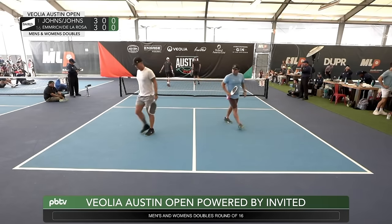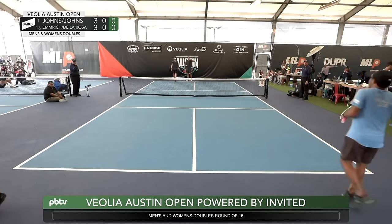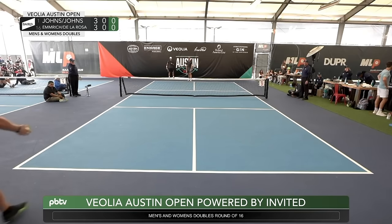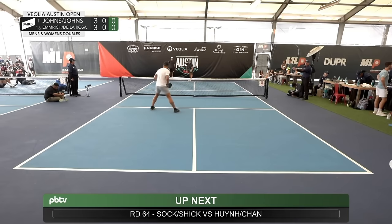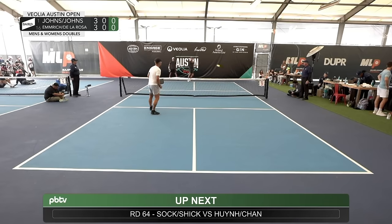Patient play from De La Rosa. Got a rare pop-up opportunity to get offensive in the big battle. Looks like they were just drilling out there for a little bit. Let's see if we can make 100 things cross-court, then we'll start the point.